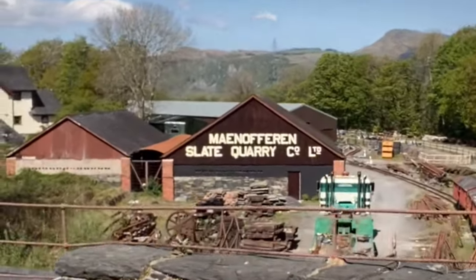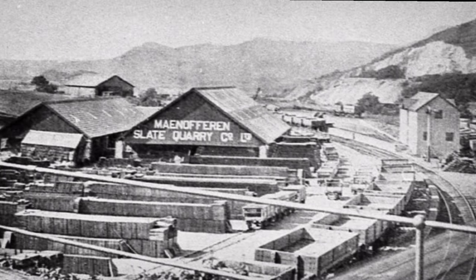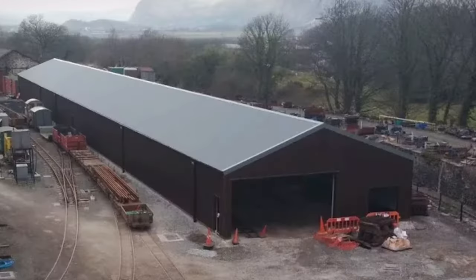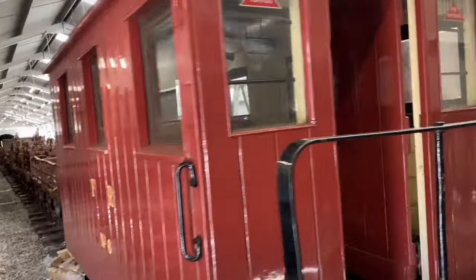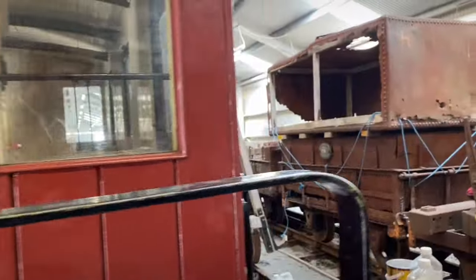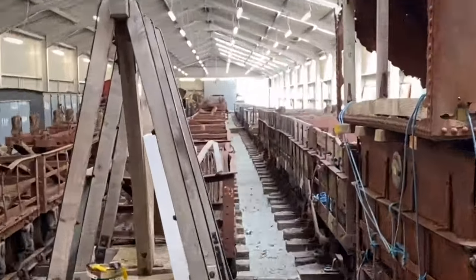Down there is Minffordd Yard. It's where slate was shipped from the Ffestiniog wagons onto the Great Western Railway. In recent years, a few volunteers have had a large storage shed erected. They've laid 500 metres of track inside it and fitted it all out to store pre-preservation era slate wagons that are being restored, dozens of them. In fact, there is a wealth of Ffestiniog Railway heritage in here.